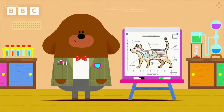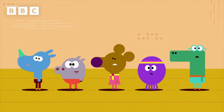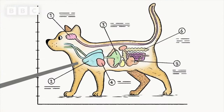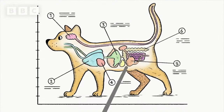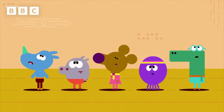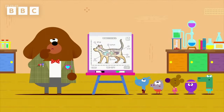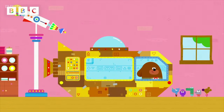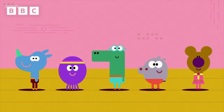Enid is a Felis domestica. Felis who? A common domestic cat. And her body is a complex network of physiological systems. Physio-whatical? There must be a better way to explain all this, Duggee. Oh, we can take a much closer look at Enid on the biology bus. Hop in, squirrels!